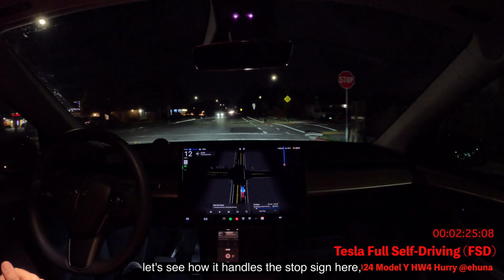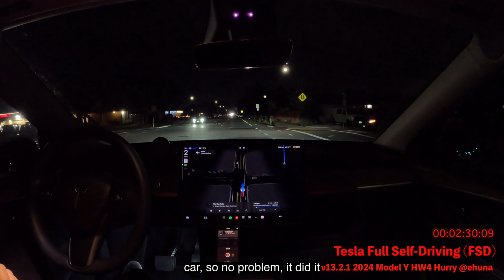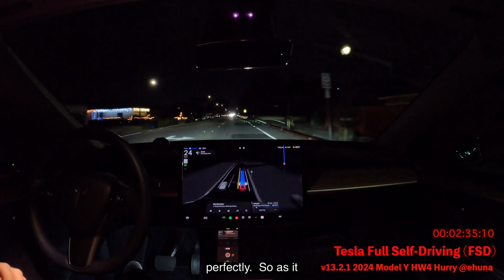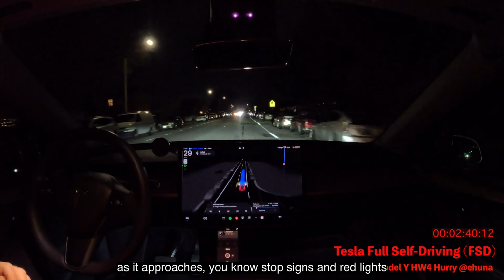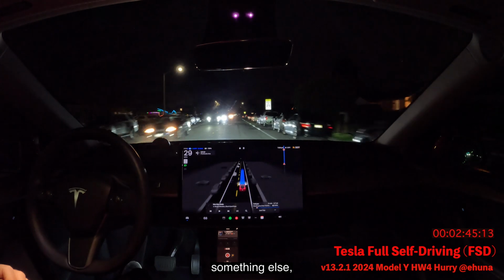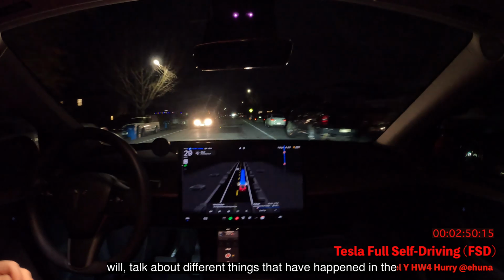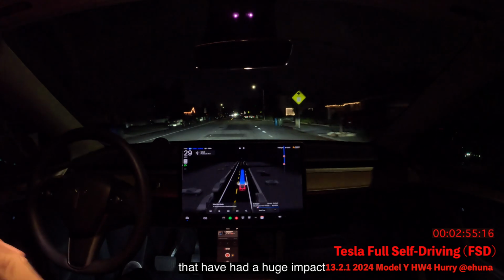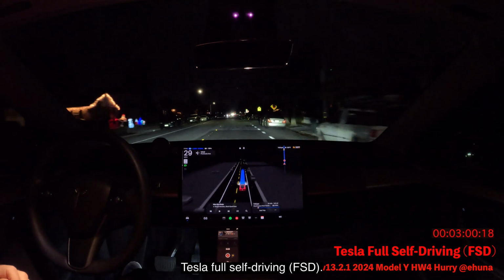And let's see how it handles the stop sign here. Very smooth. It stops. It was here before that car, so no problem. It did it perfectly. As it continues on, as it approaches stop signs and red lights and makes left or right turns, I will talk about something else. But I will talk about whatever is happening. Otherwise, I will talk about different things that have happened in the last few days that have had a huge impact on Tesla Full Self-Driving, FSD.